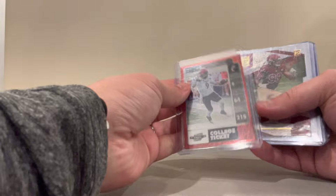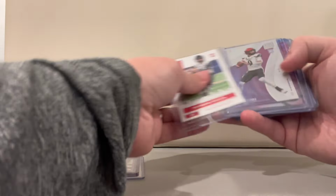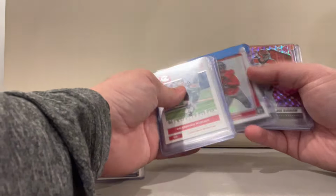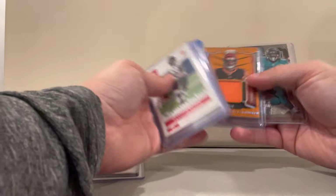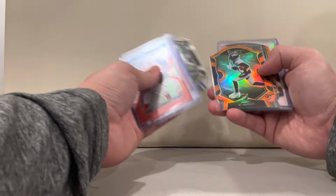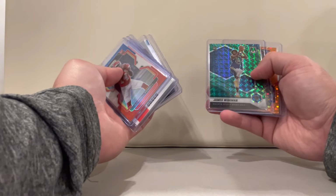Desmond Ridder, out of 149, Contenders Optic College Ticket. Chase Young, rookie, Elite, out of 899. Garrett Wilson, Joe Burrow Mosaic Pink. A lot to go, guys. Not even halfway done. Kyle Pitts, Prism Silver. Wiseman rookie, green.